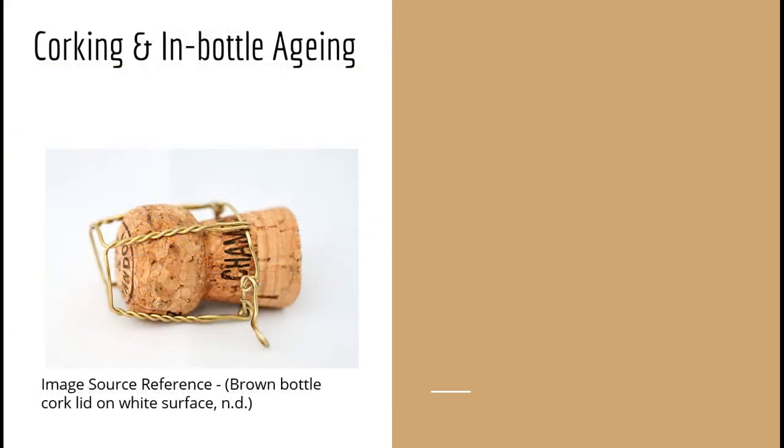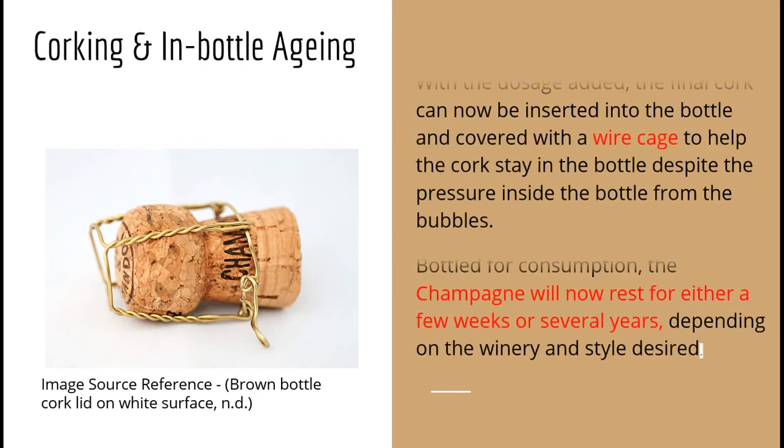After dosage is added, the bottle is finally fixed with a cork. This particular cork will be inserted and covered with a wire cage. Why? Because it helps the cork to stay in the bottle despite the pressure that is present because of the bubbles. The wire cage, as you take a look in the picture, is called an agrafe. The agrafe will keep the cork in place.